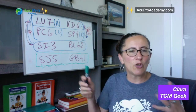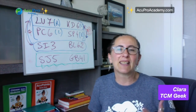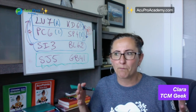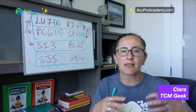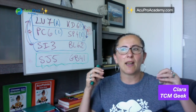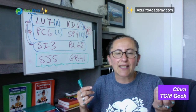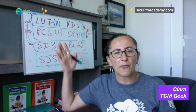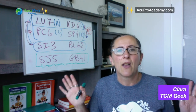So that's how I use those 6 to 8 points, depending how you use them in clinical practice, in an easy way. Of course, you have to do a TCM diagnosis for each patient and follow your diagnosis and your treatment plan. But there are some points that we use in conjunction with each other to really tap into the essence, to tap into the 8 extraordinary vessels, and to look at the reproductive system from that perspective. So for me, that has worked really well in clinical practice for many years.